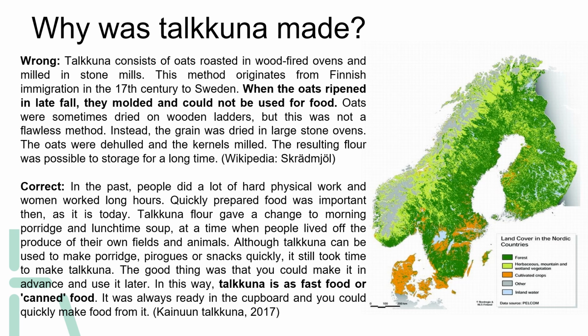When you made talkkuna, it had to be of very good quality. So I don't know why this is connected here on this Wikipedia page, that the oats didn't ripen in late fall and molded. Yes, I'm sure that happened, but you were not using that for food, and it had nothing to do with talkkuna either.